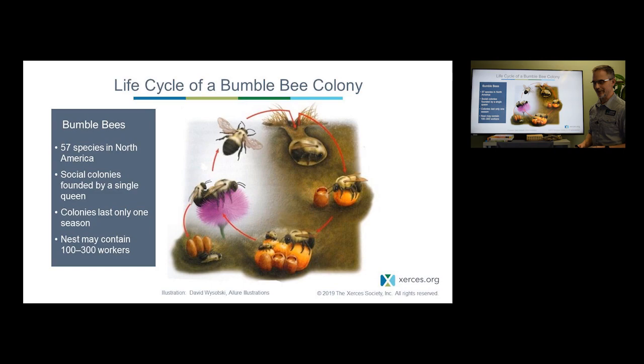These are social bees. More similar to honeybees, we have a queen who's actually helping to start and raise a colony with maybe dozens to hundreds of workers. These are colonies founded by a single queen. They only last for one season. So very different from honeybees that are perennial. Ideally, they last year round, although we see that less and less, but that's another story. These colonies only last for a season and may contain 100, 300, 400, in some cases, workers. Mostly just a couple hundred workers at their peak.